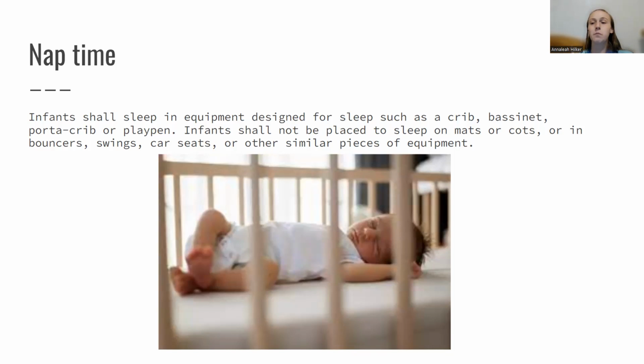The biggest question I normally get is, what if the kid is already asleep in the car seat when the parent drops them off? If that is the case, you should be removing them from the car seat and placing them in a crib and hoping that they stay asleep. If not, it's not the end of the world if they wake up. But again, we need to make sure that they are in equipment that is specifically designed for them to be sleeping in.